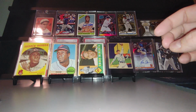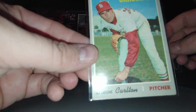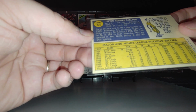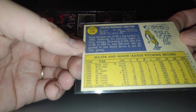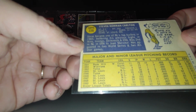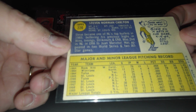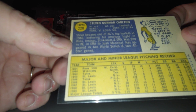Robin Roberts. Next is Steve Carlton, 70 Topps with the St. Louis Cardinals. He went 17 and 11 here, 210 strikeouts. So this is kind of when he blew up. Or this is his 4th year in St. Louis. And it looks like the 4th year is where he kind of started really being a premier pitcher.